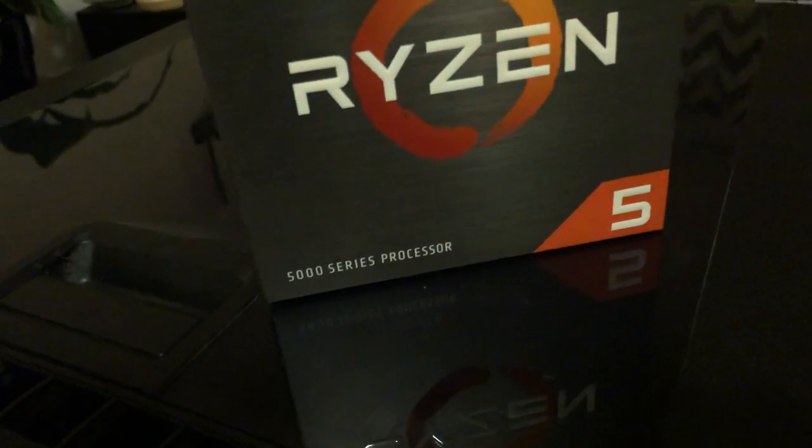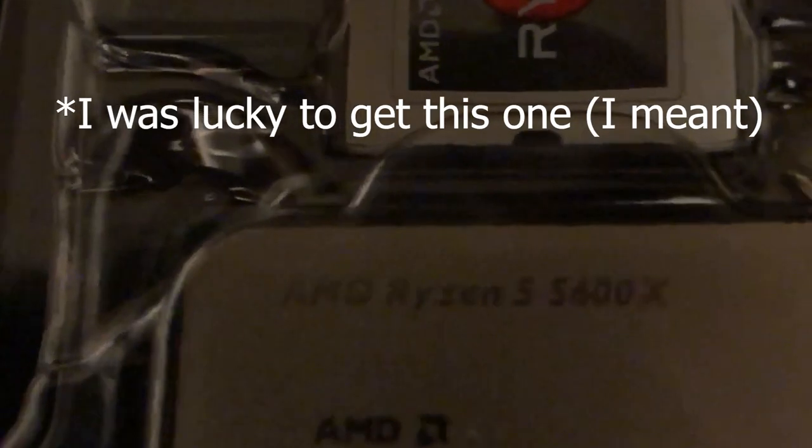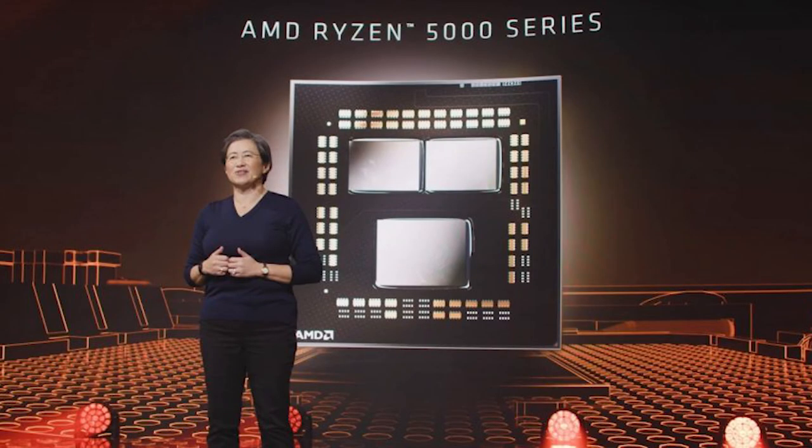Hi everybody, I managed to pick up one of these 5600X Ryzen CPUs. They're making the headlines at the moment due to the single core performance, and I did want to get a 5800 or 5900 CPU, but unfortunately they were just all sold out and I only got this one, luckily. So a bit about this CPU, if you've been living under a rock and haven't heard anything about it.